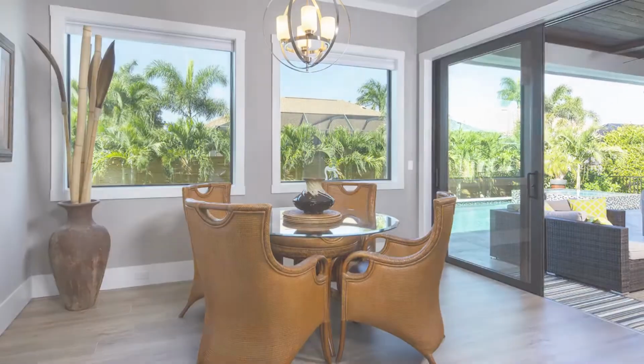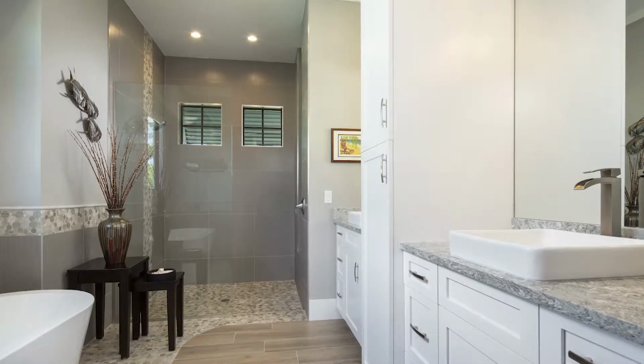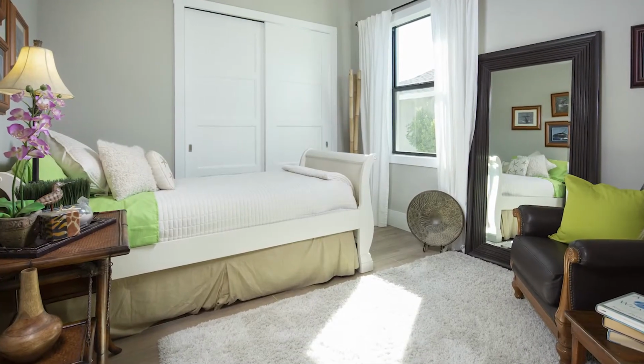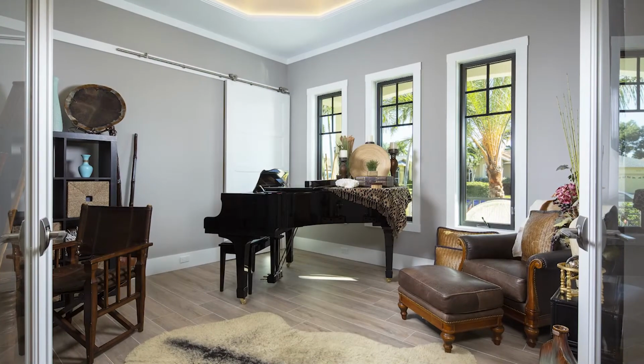It's a gorgeous home and a lot of attention to detail with LED lighting, impact glass windows and doors. And the home is located very convenient to Mackle Park, the museum, the library, and probably 6 minutes to the beach.